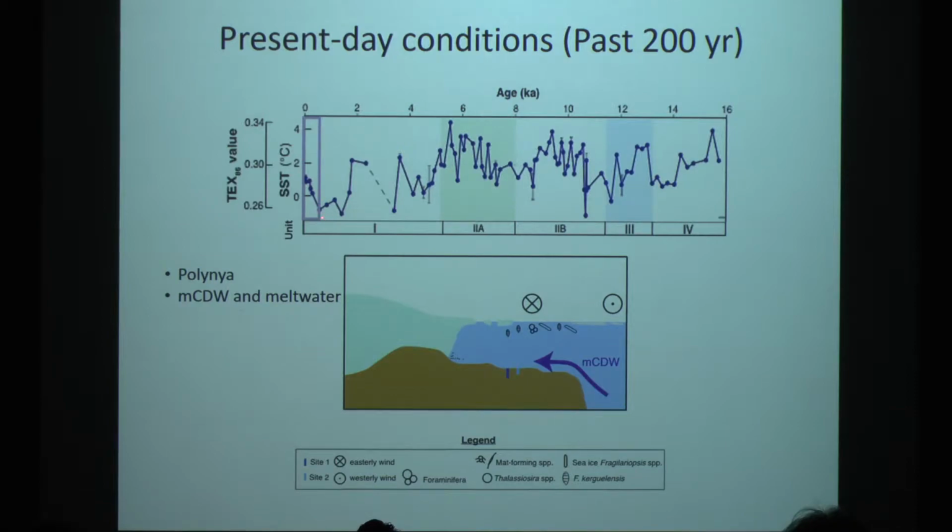Finally, in the present, there's a very consistent increase in sea surface temperature based on the TEX86. We know present day conditions, there's a polynya in this area, which is a zone of open water over this site, and we know that mCDW is present as well as meltwater. So although temperatures today aren't quite as warm as they were in this mid-Holocene zone, we could anticipate that these may continue increasing as mCDW is delivered to the shelf from these offshore winds that bring water onto the shelf via the slope current.